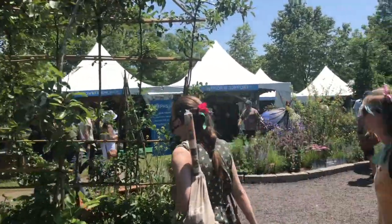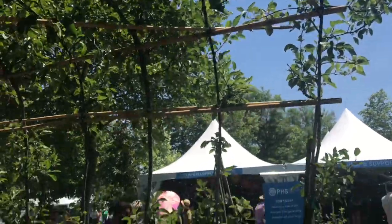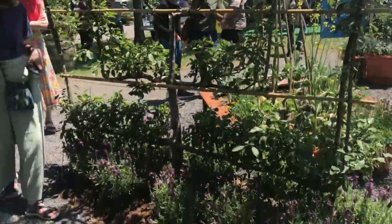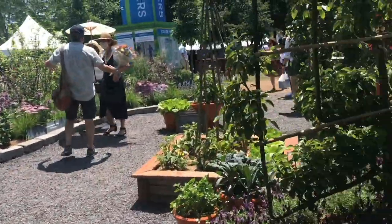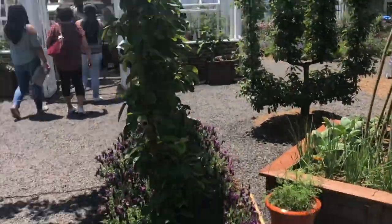Okay, so this is what it looks like. It's 2 candelabra forms. They've grown over an arch. So this is what I'm looking to do. I think this is going to be awesome with the lilac.